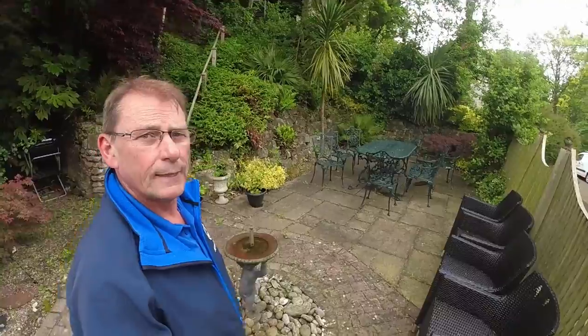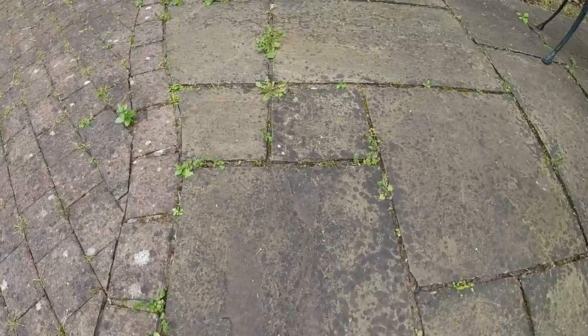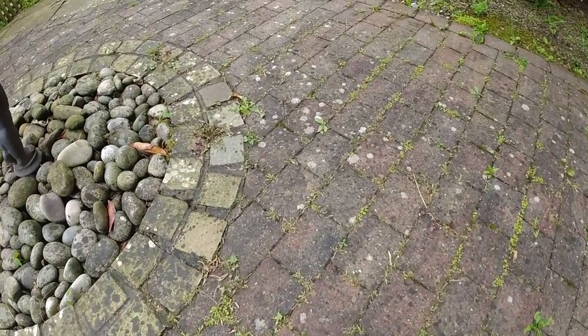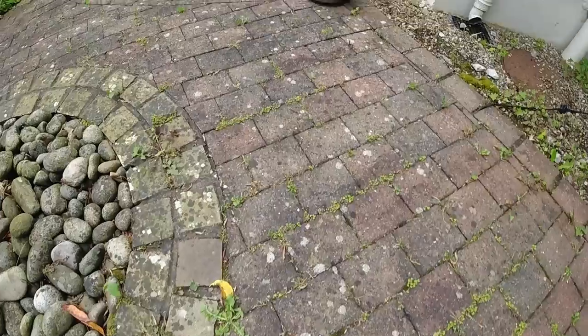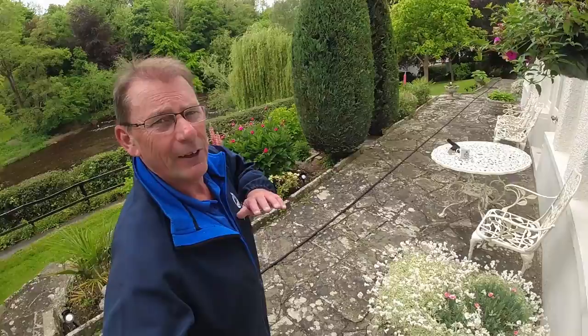So the first area we're going to look at is this patio. It's a mixture of Indian sandstone. There's also a small amount of block paving. We've got weeds, we've got moss, a lot of white lichen as well, as we can see here on the block paving.